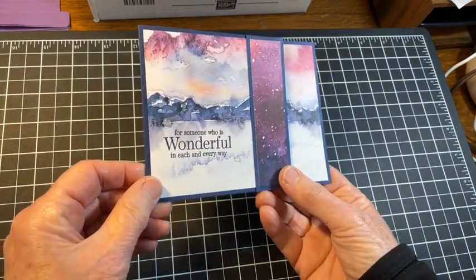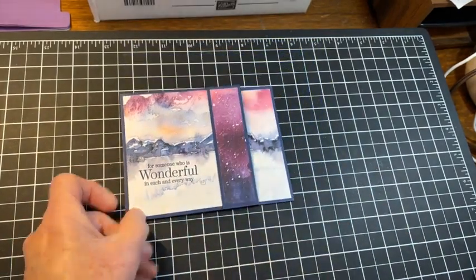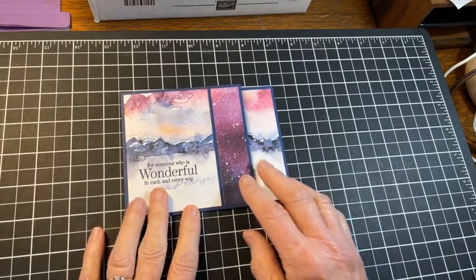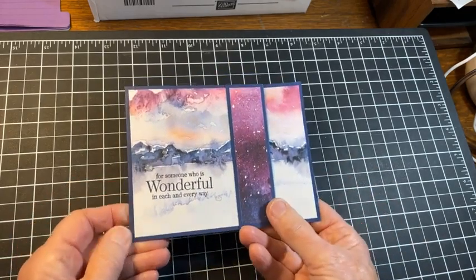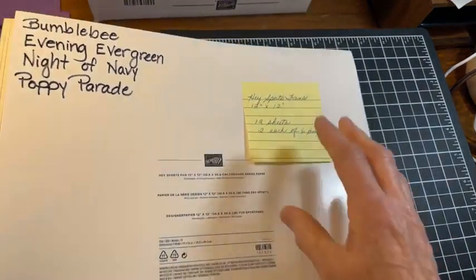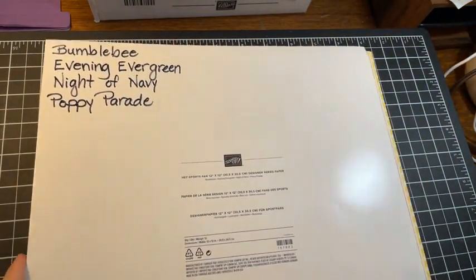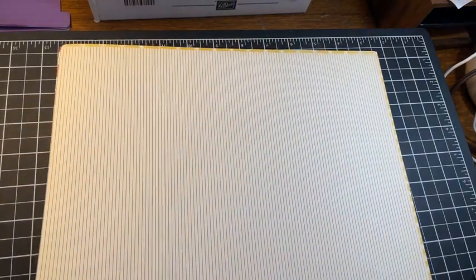But you really like this, the paper, Linda? The paper is called New Horizons, and it comes 6x6. So there is just another little thing to whet your appetite. Now let's look at this one, called Hey Sports Fans, and this one is just fun. I haven't managed to make anything with this yet, but I will.